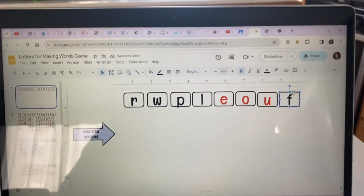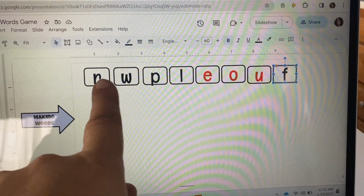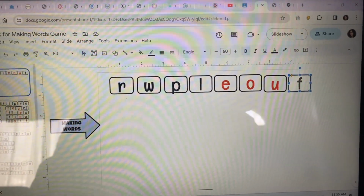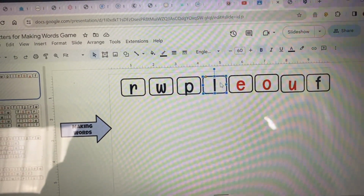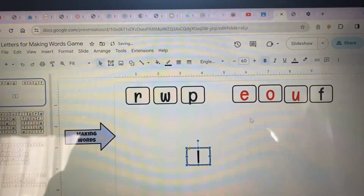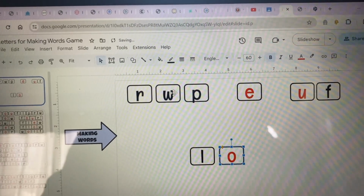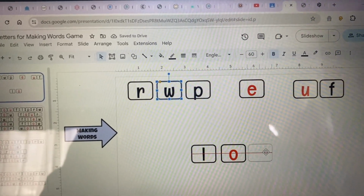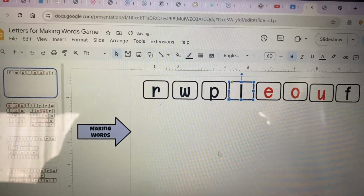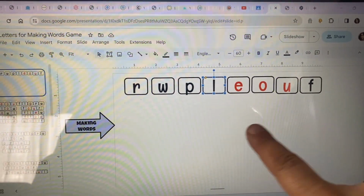Okay, so the first slide is basically their desk, and these are the cutouts for each of the words. When I give them the word, for example, I'll say, all right, let's spell the word low. Then they take the letters and slide them down, one after another, and they spell low. Once they're done, I'll have them erase what they did, and then they'll spell the next word. I'll keep doing that until they get to the end, where it should be powerful.